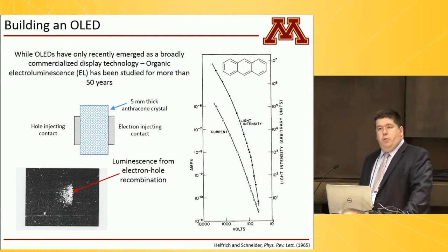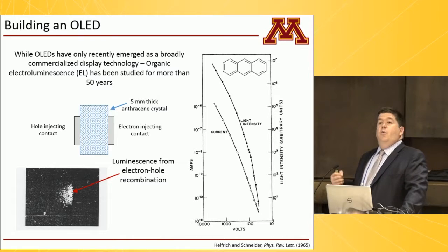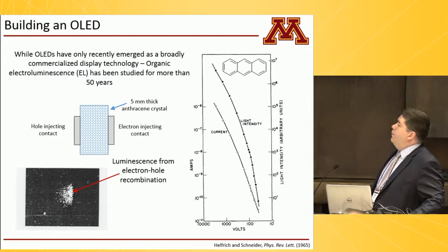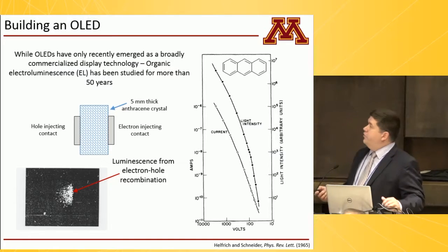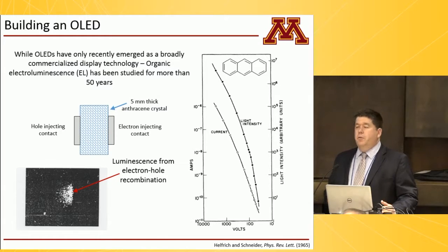But the study of electroluminescence from these organic conjugated molecules is actually very old. And so, in fact, you can go back 50 years and find studies where individuals are looking at what happens to these molecular systems when you run an electrical current through them. And this is data from a seminal paper by Helfrich and Schneider in 1965, where they were basically taking a classic organic semiconductor, in this case just anthracene, so three fused phenyl rings, and looking at what happens when you take a single crystal of this material, so a discrete single crystal, put electrodes on the crystal, and literally just put a voltage across the crystal, right? Run current through it, okay?